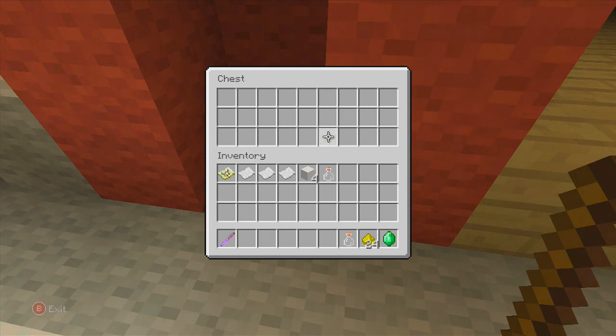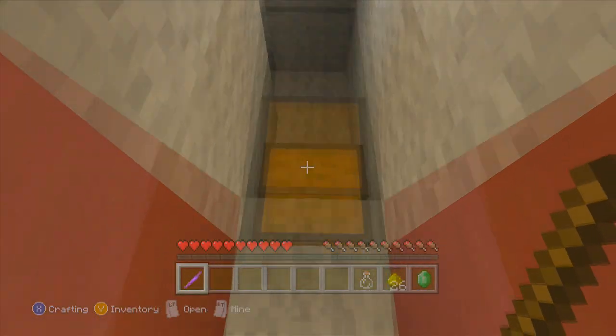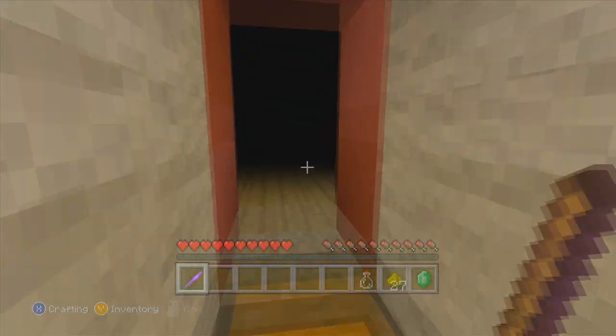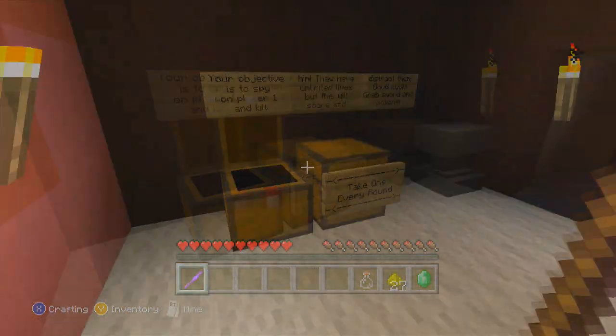More tokens. Okay, sweet. All right, so 24 tokens now. Two more. Okay, we've been finding tokens like it's our job. Okay, here we go. Another token here. Let's go around. No, nothing that way. Let's see. But I feel like we're in the restaurant. Let's see, what's over this way?